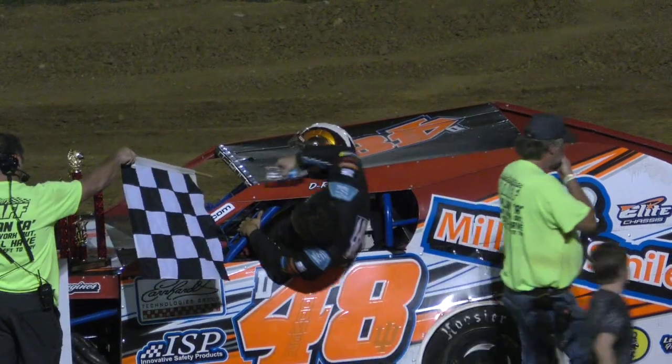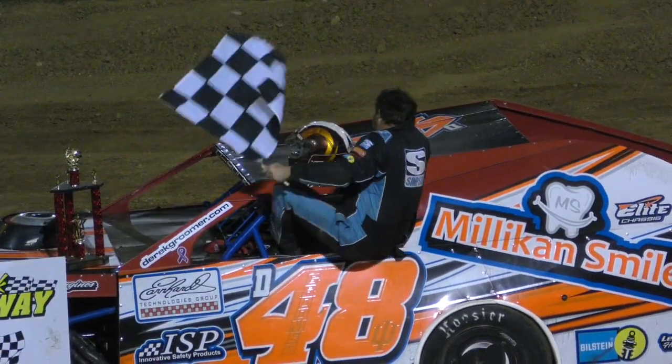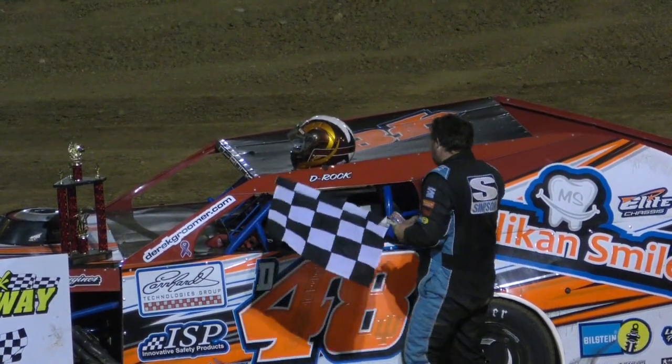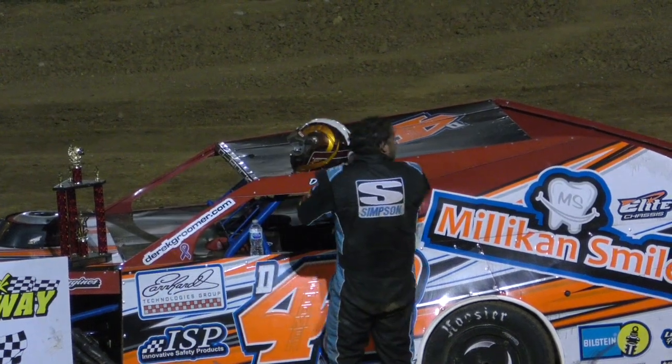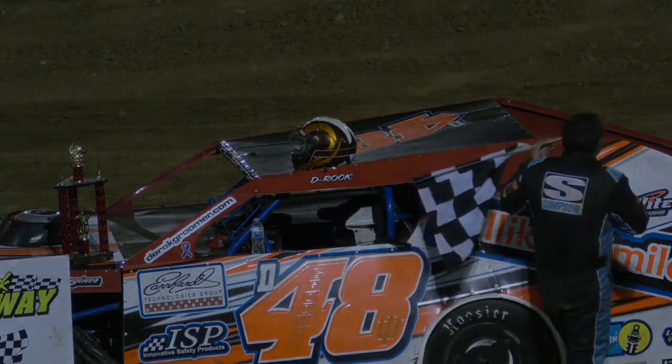Groomer, number 48, helmet is off, let him hear it, there he is, Derek Groomer, good win here tonight in a great battle with Jeff Deckard. Jeff leading the first 7 laps when Derek got around him. Jeff took a shot coming out of turn 4, but just came up a little short.